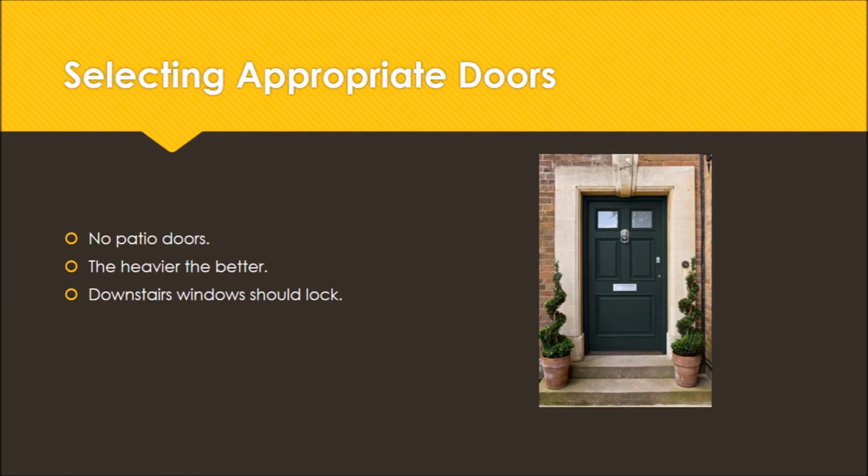So the heavier the door, the better. If you take a look at the one we have here in the image on the right, it's a heavy, strong wooden door. As well as that, it does have a concrete frame. There's no glass to break, so that people can't reach in and open the door from the inside even though they're outside. So that is a very strong, sturdy wooden door. And as well as that, all downstairs windows should be locked as well.